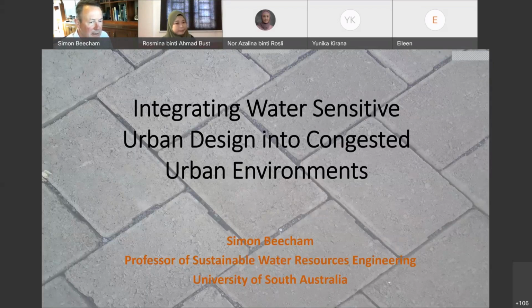This presentation doesn't focus on roofs, it focuses on water sensitive urban design more broadly, and in fact even broader than water sensitive urban design, the concept of green infrastructure, which is a very broad term. The incorporation of green infrastructure into our urban environments through water sensitive urban design is a way that we can manage some of the complex water related problems that we're facing in our societies today, and particularly in our cities.